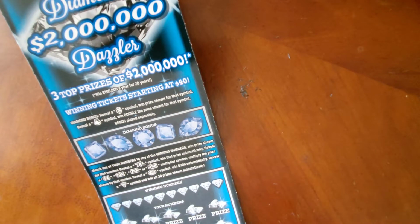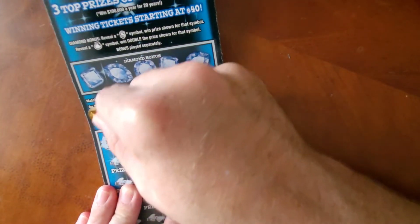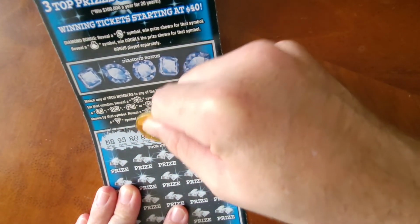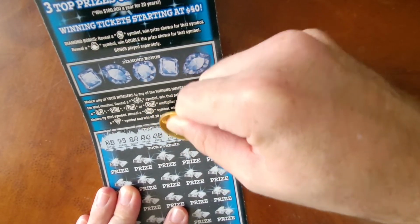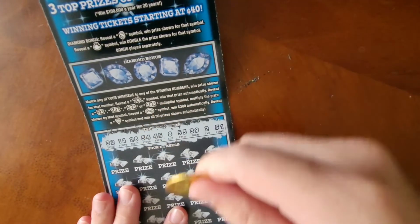All right, you need to match any of your numbers to any of the winning numbers. You can reveal a little dazzling symbol, win the prize automatically. There's a 5, 10, 20, or 30 times multiplier, or you can reveal a $300 symbol, win 300, or a diamond and win all prizes automatically. 32, 14, 28, 54, 45, 8, 55, 39, 2, and 51.